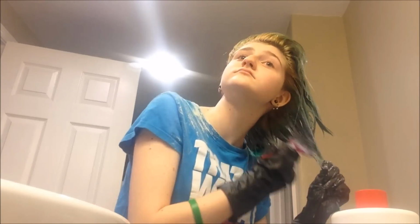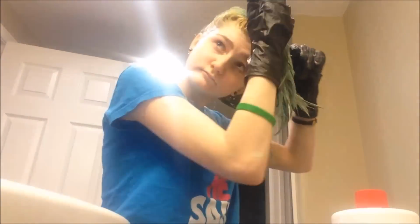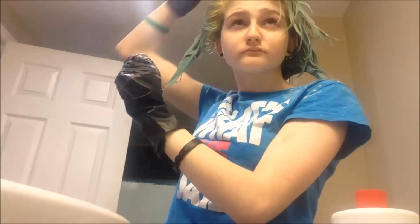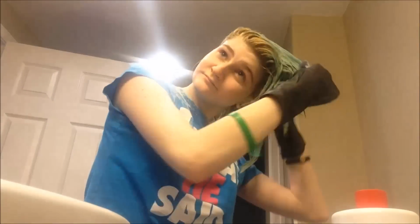And then I was just applying this to the ends, trying to get that lovely green out. And yeah, I tried not to get it on my roots, but then I decided that my roots were way too orange. So I kind of put it on there just so they'd get a little more blonde and not so orange and gingery. I have light brown, medium brown hair naturally, and my roots had grown out before I had bleached my hair at all. So, yeah.